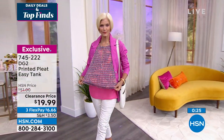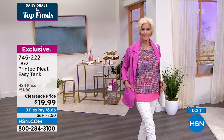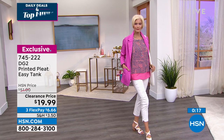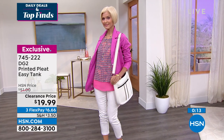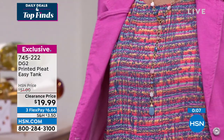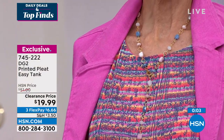And Marlo, you can eat your way through the rest of the summer and you will never see a pooch, you will never see any puffiness, and it will never pull across your hip line because of those nice deep vents on the side. So there's so much to love about the Easy Tank, and it pairs beautifully to the little capri pant that we have coming up next, also at an incredible price. And in fact, I even love that jacket. I bet you anything that's a Diane Gilman jacket. I love that whole look.